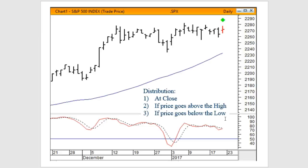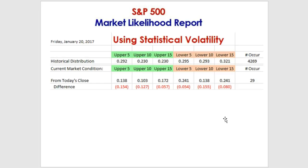So Monday, if price goes above Friday's high, we're going to know historically what the distribution has been in that case. What if price goes below Friday's low on Monday? On Monday, if it goes below Friday's low, we're going to have an idea of the distribution in that situation. So I think it's very worthwhile for serious traders to have this level of understanding. Here's what happens out of those 29 occurrences.